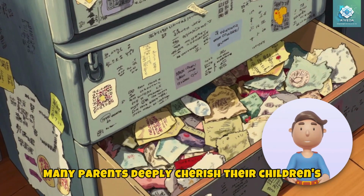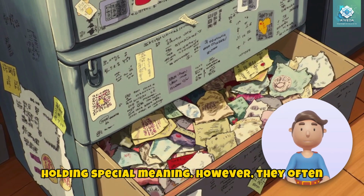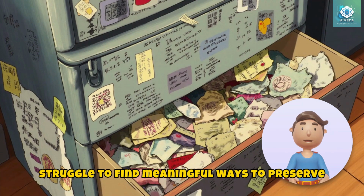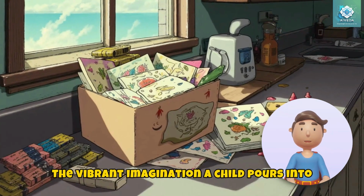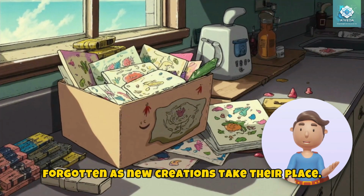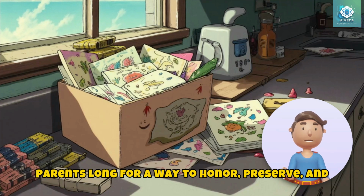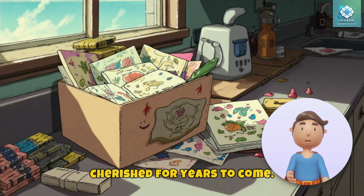Many parents deeply cherish their children's artistic creations, each drawing or painting holding special meaning. However, they often feel overwhelmed by the sheer volume of artwork that accumulates over time and struggle to find meaningful ways to preserve and celebrate those precious memories. The vibrant imagination a child pours into their drawings is often fleeting, quickly forgotten as new creations take their place. Parents long for a way to honor, preserve, and celebrate these unique expressions, turning them into lasting memories that can be cherished for years to come.